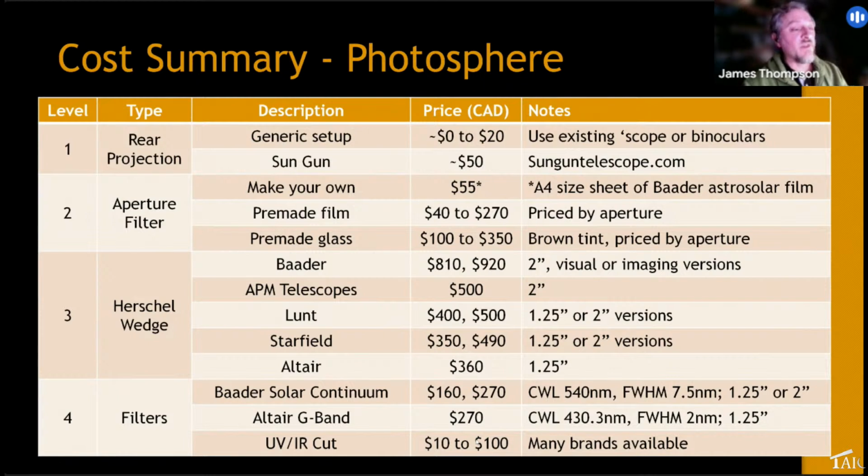The most expensive things on the photosphere accessory list are Herschel wedges. But the main takeaway here is that for enhanced photosphere observing and imaging, we are talking about tens to hundreds of dollars. So not too bad. The same cannot be said for chromosphere observing.